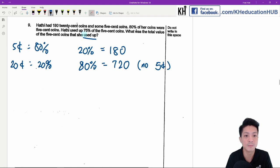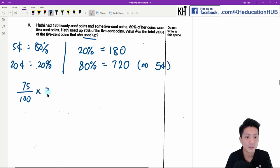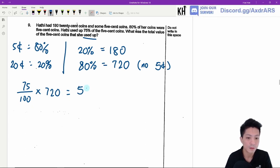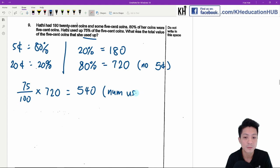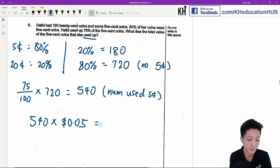So she used up 75% of it. So now I'm gonna find what is 75% of the 5 cent coins. Okay, 540. This is the number of coins used for the 5 cent. So what's the total value of the 5 cent coins that's used up? It'll be 540 multiplied by 5 cents. Gonna convert it into dollars. Okay, which will give me $27.